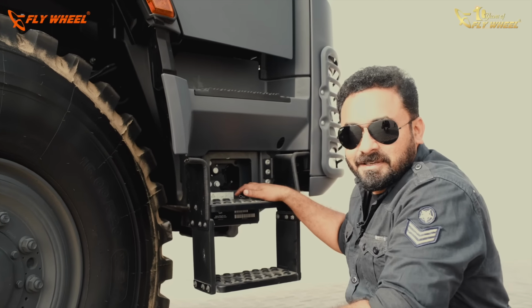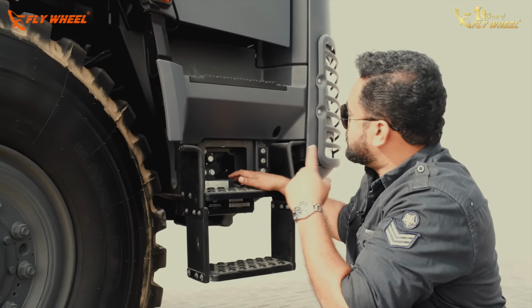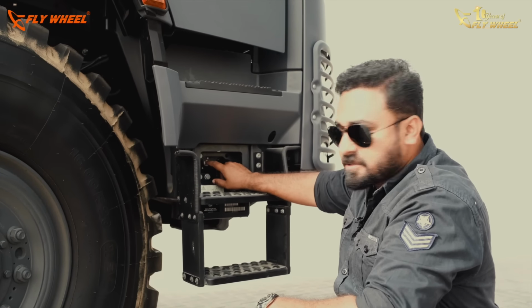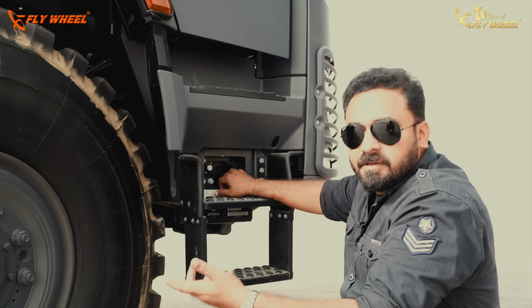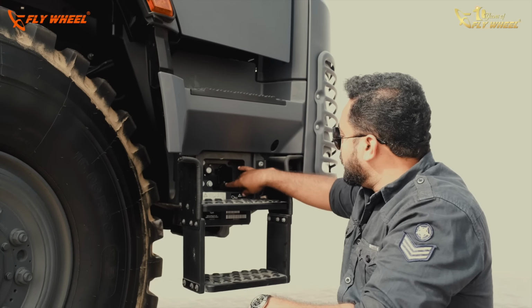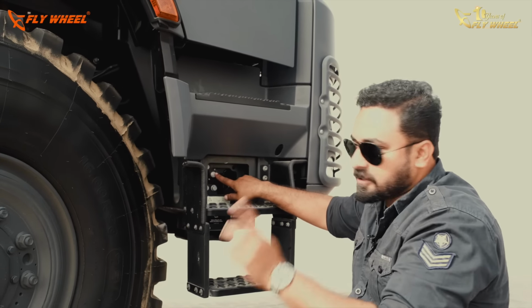Don't you want to see the engine? So we can tilt this huge mega cabin. Just need to open the hood first with the grill over, and there is a mechanical system here, and there can be a remote also. In this case, it's a military truck, it's a rough vehicle, so we can do it mechanically here with the touch of a button, and there is a lock here which can tilt up, tilt down, both can be done here. I'll show you.